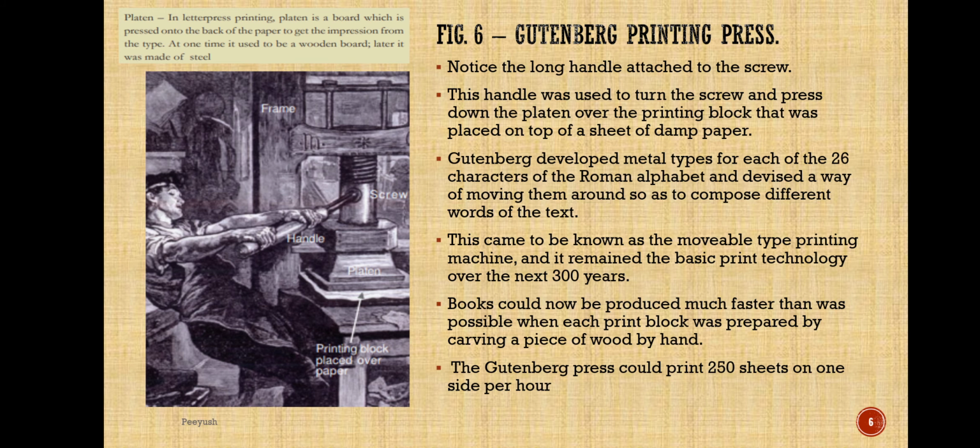Now let's talk about Gutenberg printing press. You can see the model here, how it was pressed. You can see handle, screw, platen, printing block placed over paper, and how the printing was done. So you can notice here the long handle attached to the screw. This handle was used to turn the screw and press down the platen over the printing block that was placed on top of a sheet of damp paper.